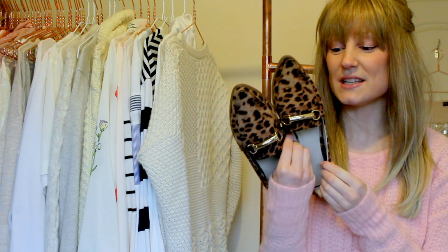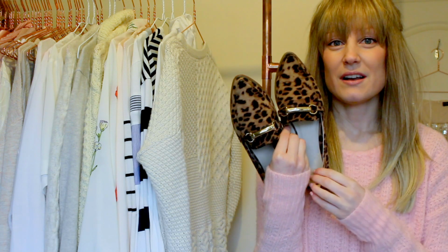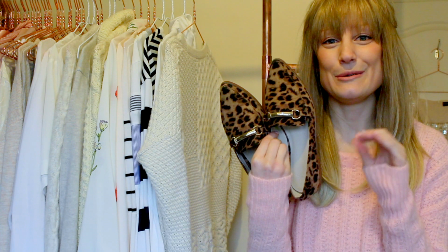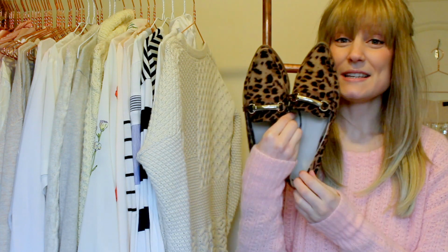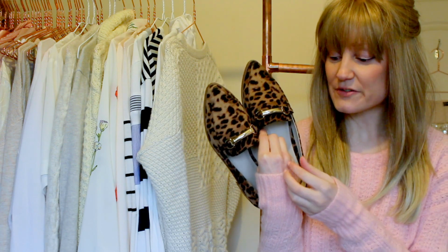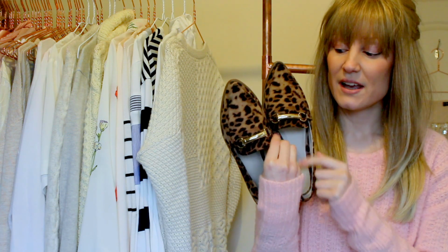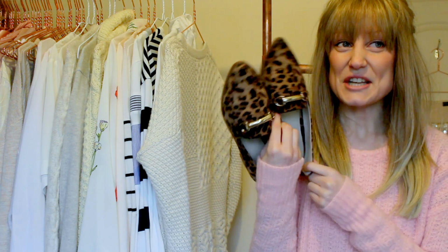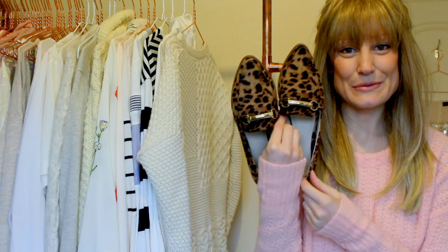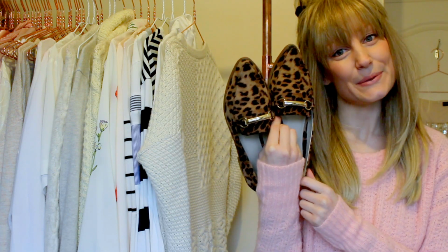I feel like you could wear these with black skinny jeans and just a really simple jumper, and you're just having that nice nod to the trend without being too in your face. As I said, these were from Asos. I'm fairly sure they've probably been sold out now for the last few months, but I just love these. They're really comfortable, they've got a pointy toe which I love, and they just jazz up an outfit. So these were very well worn throughout the autumn winter period of 2016, and no doubt into 2017 as well.